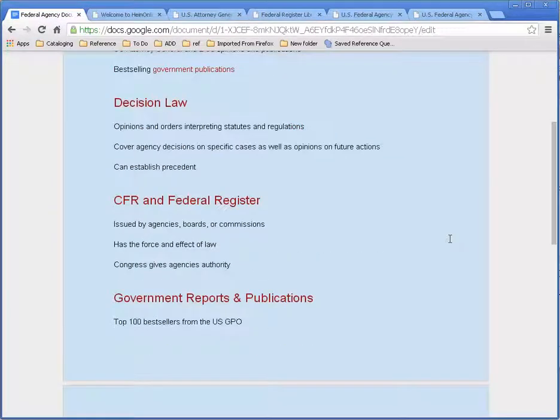Let's talk a little bit about decision law. This is one of the things that you will find in the federal agency library. Decision laws are opinions or orders that are issued by administrative agencies. They interpret the law and provide guidance to people either for specific cases, or it might be an opinion letter for a what-if situation.